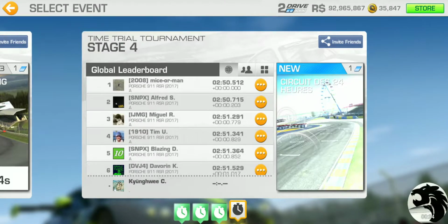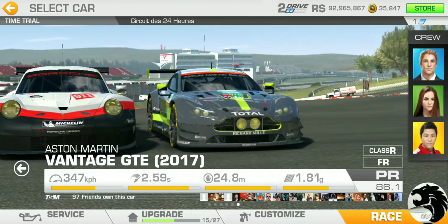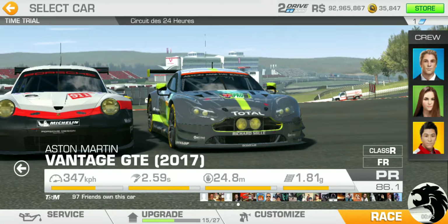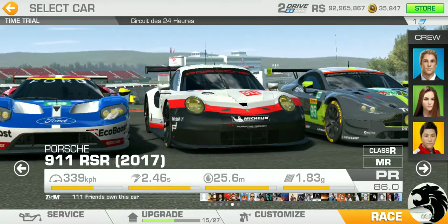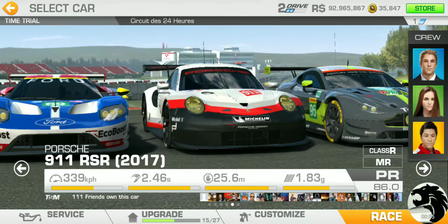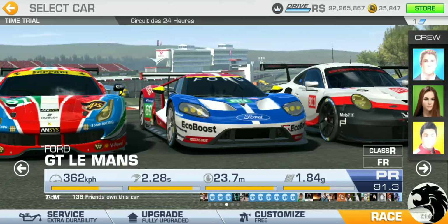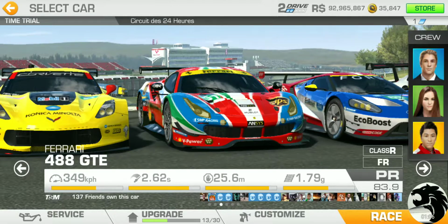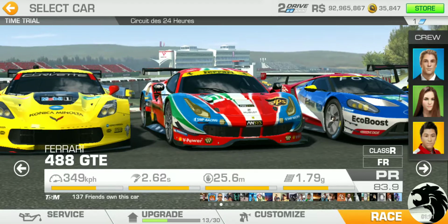So alright, what else is there? Aha, Vantage GTE. Alright, so that's comparable. Of course mine is not quite fully upgraded. Neither of these two, so they're kind of similar performance here. And it looks like we got, do we have all the GT Pro class cars here? We got the Ford GT, which is of course fully upgraded, and then the 488, the Ferrari, not quite, just 13 upgrades here, so kind of low there.